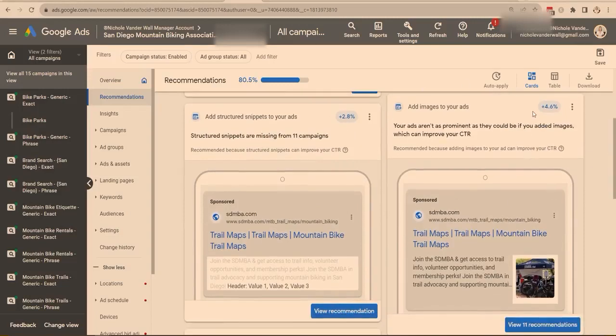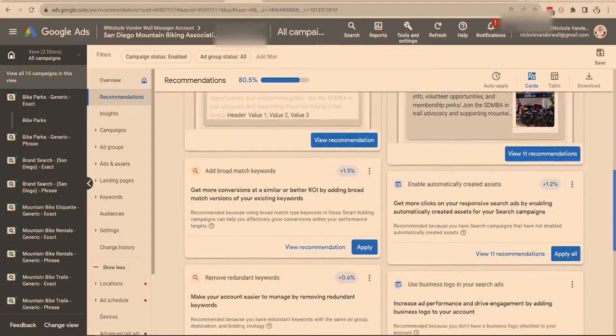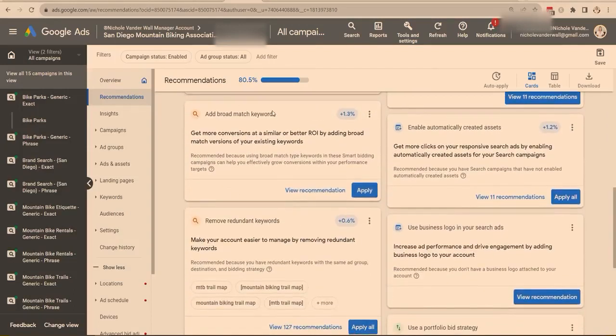That's another really good recommendation. Image extensions work really well with ads. We'll be doing that. And then add broad match keywords. This is my absolute least favorite Google recommendation.